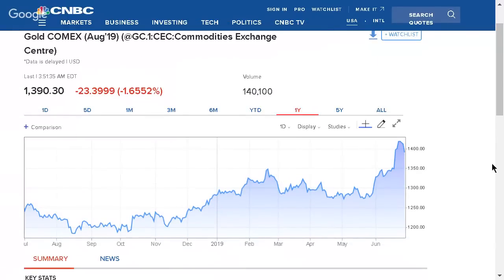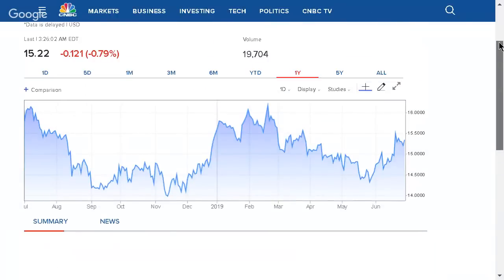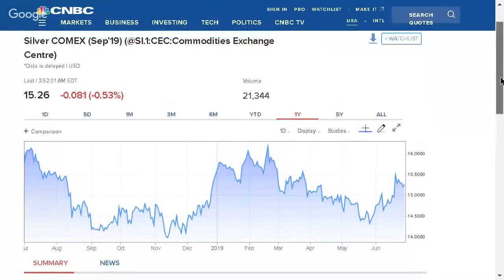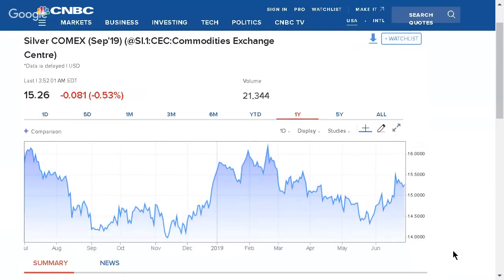So enjoy that. Here's a gold chart. Down 23 bucks to $13.90 per ounce. Here's a silver chart. Shockingly down 12 cents to $15.22. Again, there's gold, there's silver. Gold near a 6-year high. Silver, not even close.